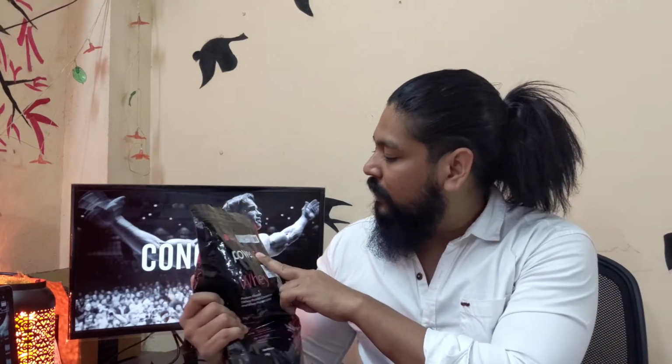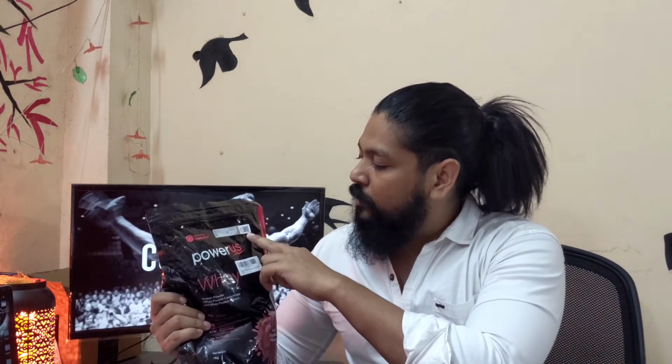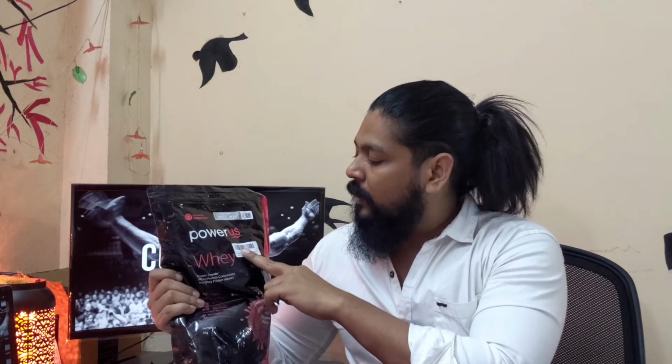They have launched it recently, and this is vegetarian. You can check the authenticity. You can see the code. Always, whichever brand of supplements or any products you are ordering, there are a lot of fake products in the market, so you don't want to harm your health by choosing a wrong or fake product. So go with genuine products always. You can see the QR code as well as the scanning code in the package. I usually go and check the authenticity, so I'll check on that.